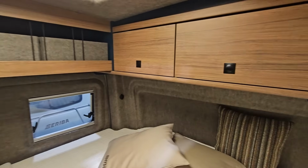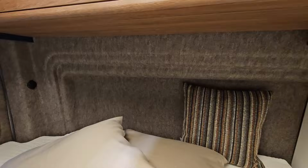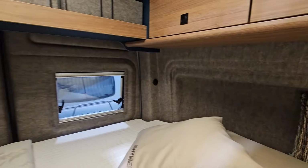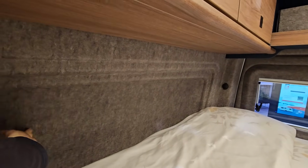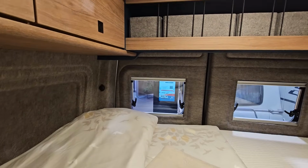So the fittings are quite outstanding. As you can see, we've got here a flare which extends the body, so that's this bit that sticks out here. That gives you more space for lying down, and we've got a flare at this side. Obviously this is the side that the door is on, so this flare can't be so big as the one on the other side.